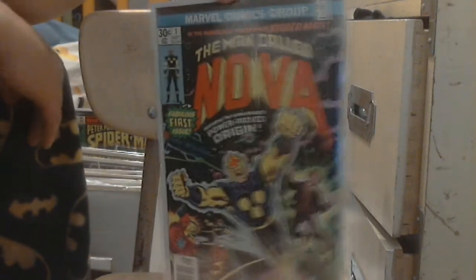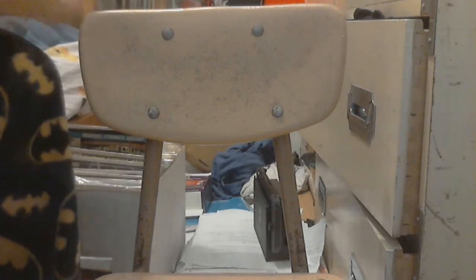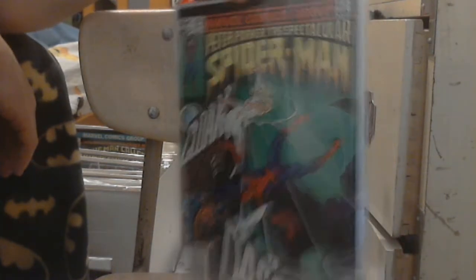Nova number 1, first appearance of Nova. Peter Parker, The Spectacular Spider-Man number 64, first appearance of Cloak and Dagger. It's actually a good story too, by the way, when I read it. I remember I enjoyed it too. It's sad, but good.